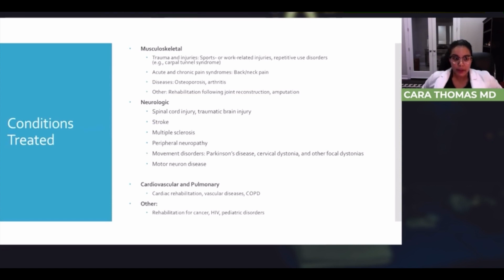So people often ask, okay, what kind of conditions do you treat? You sound a little bit like neurology, a little bit like orthopedic surgery, a little bit like pediatrics. So again, it's a pretty broad field, but you can categorize the conditions that we see in different categories, such as musculoskeletal. If you're a sports medicine doctor or a sports and spine doctor, you may treat sports-related injuries on the college level, on the professional level, or just your everyday Joe who comes in with things like back pain, neck pain, knee pain, carpal tunnel. We see patients after they've had reconstructive surgery or knee replacements, hip replacements, amputations from things like vascular disease or diabetes. So we help them get back to function as much as they can.